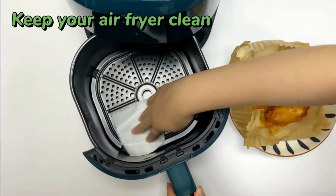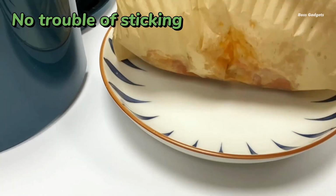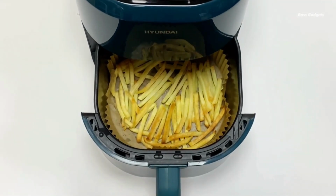Using the liners couldn't be simpler. No need to tear or fold. Just remove one pre-cut 6.3-inch sheet and place it in the air fryer basket before cooking.